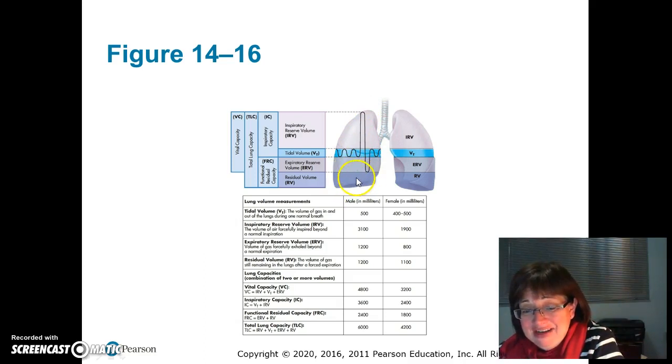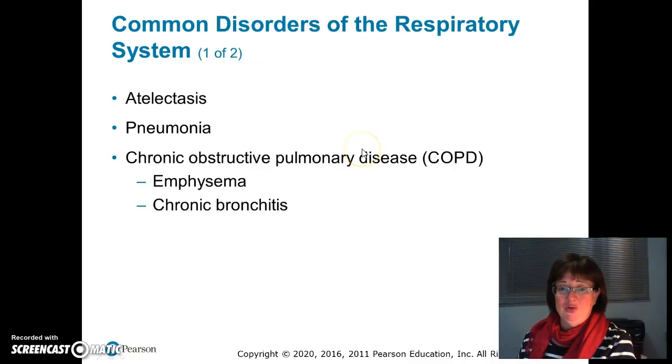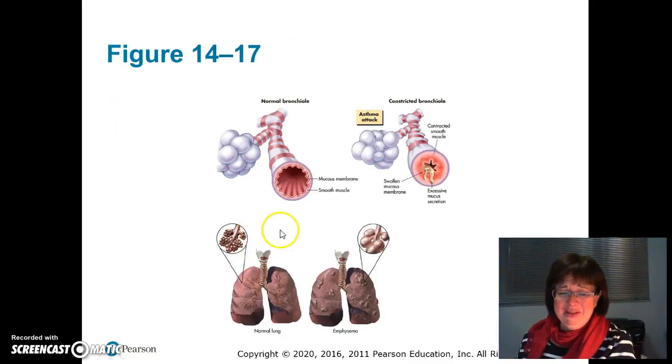Now realize there is a volume at the bottom of your lungs that does not get the gases exchanged, and that's your residual volume. So tidal volume, inspiration reserve, expiration reserve, residual volume, and total lung capacity. Make sure you know those terms. Then it goes into a lot of information on diseases. Basically with lung diseases, you can't get the air in or you can't get it across.